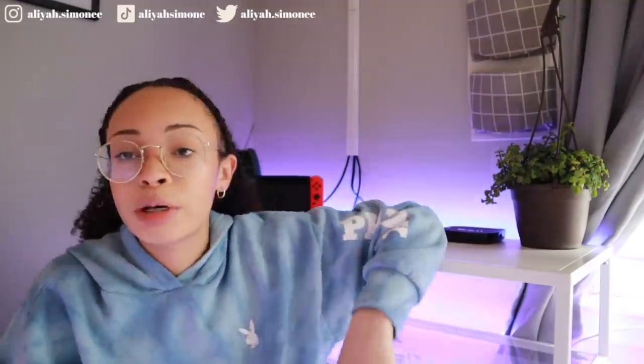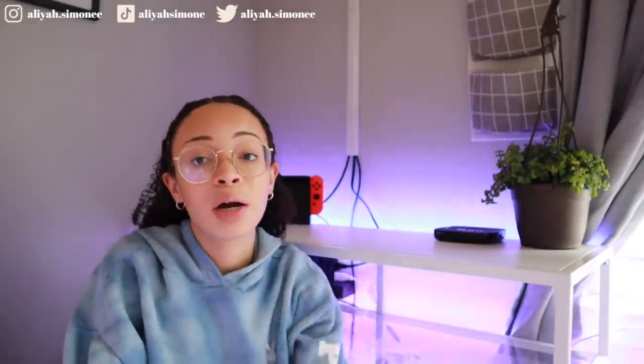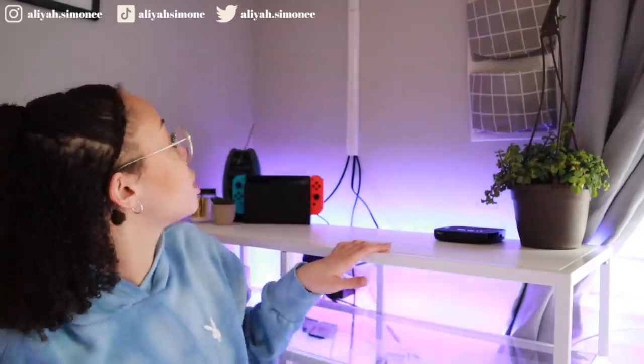The white thing on the wall is basically something to conceal the wires. I was thinking about painting it the color of the wall in my room, but I kind of like the white because it brings the entertainment center together. Maybe I'm just being lazy, I don't know.